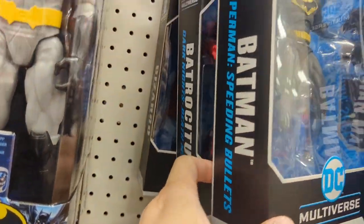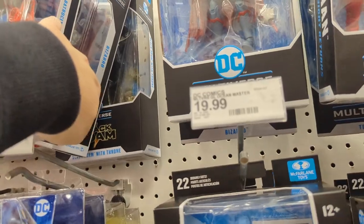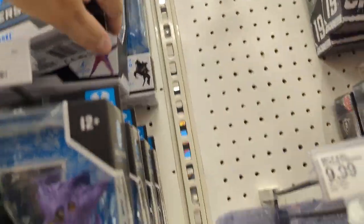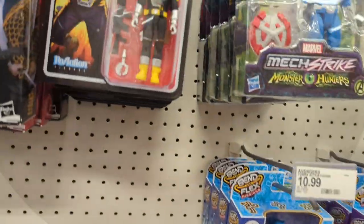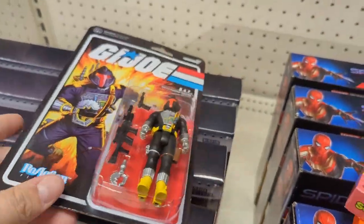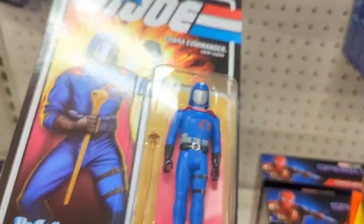Batman, Zorro, Bizarro. We got Throne. I wish these were a little cheaper. Power, Deathstroke, Robin. Alright, nothing exciting. This is cool. That's new, too. That's new. Cobra Commander's new.